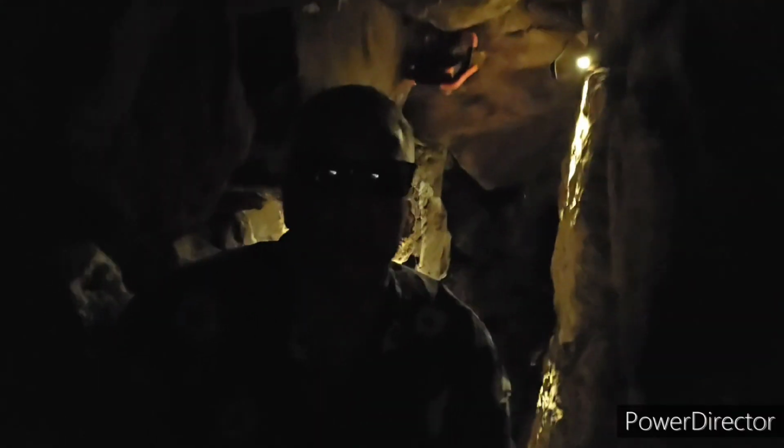Hi folks, here we are heading to the north tower. You can see how narrow it is. Quite a bit. Not the place for somebody who covers a lot of area.